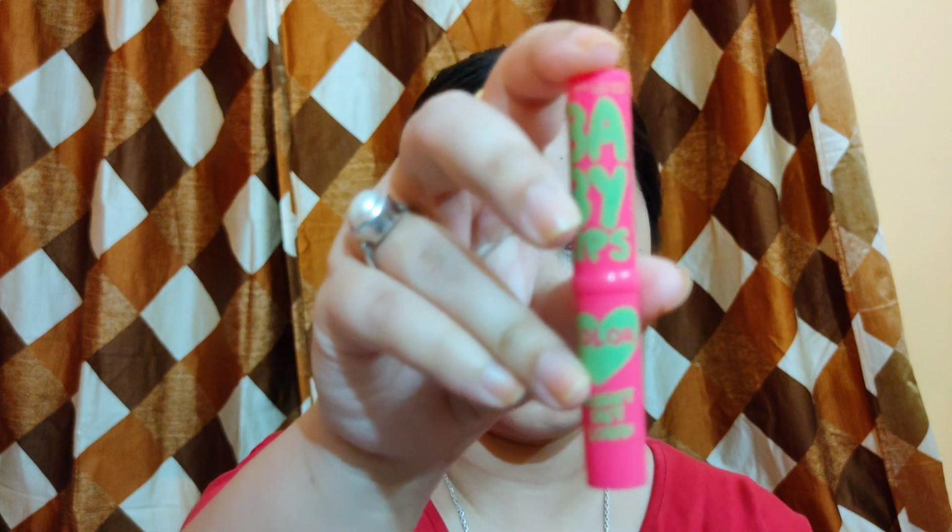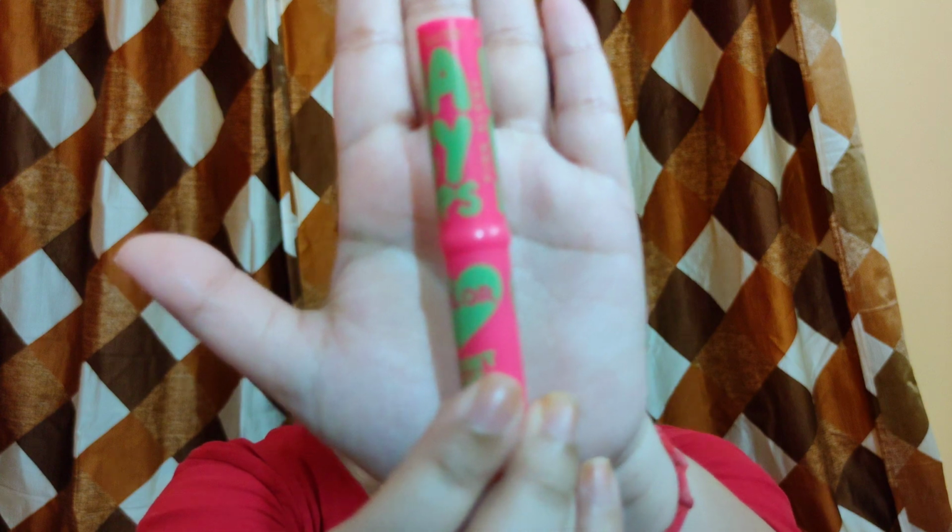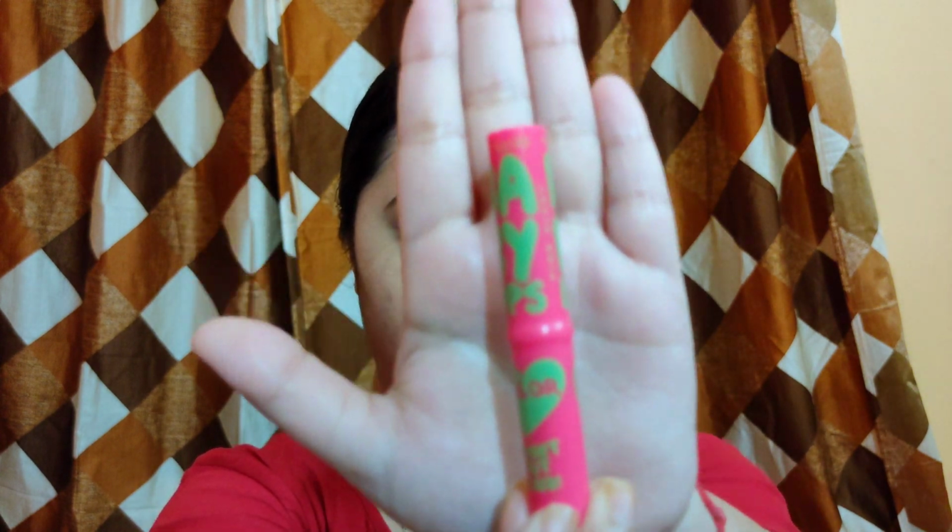So I guess that's pretty much it, and let us just move forward with our second product, that is product number 2, which is nothing other than the very famous Maybelline New York Baby Lips Bright Out Loud. Let me just show you. I guess it's visible, and I'm using the color Pink a lot because I do like this color.